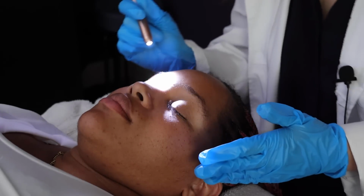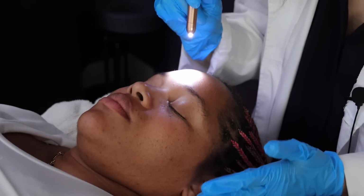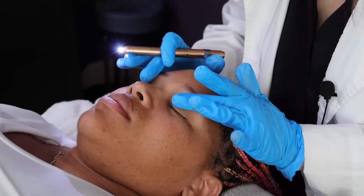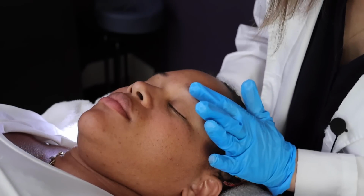Do you ever use any sort of exfoliant? I do. Okay, it really shows. The skin's looking really nice. The pores are small. I'm just going to gently touch the eyelashes. Any pain here? None. Okay. You've got really nice thick lashes.